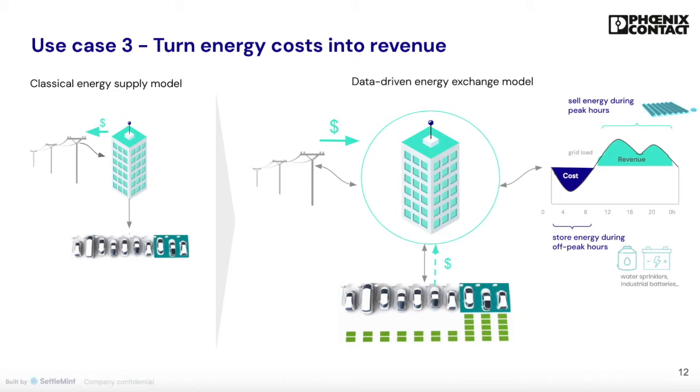And technically, this can be achieved by using PLC controllers, by automating the energy consumption and selling the energy, and also combining with AI algorithms to define when is best to buy and sell the energy. So energy supply becomes a real opportunity for smart building owners to turn the model of buying energy into revenue generation.